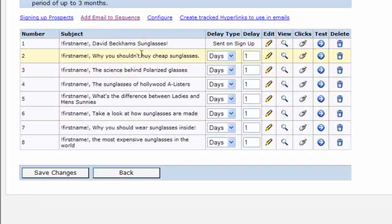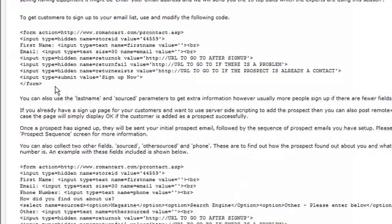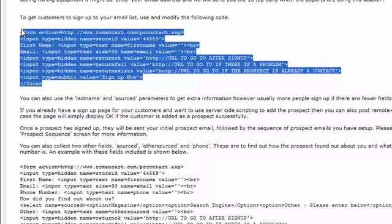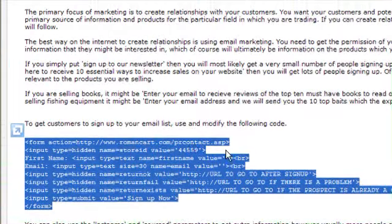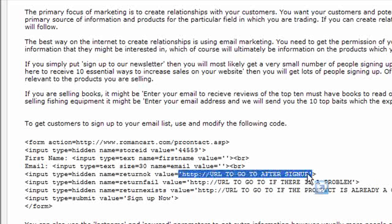So it's really great. You can do all these things. And how do you add it to your website? Well, I just showed you the example of it on there. How do you do that? You just click on signing up prospects here, and it gives you the exact code. There's a bit of code there. You can cut and paste it directly onto your web page. There's a couple of things you need to change in there. For example, you want to put a URL in there of where the customer should go to after they sign up. Where should they go if everything worked perfectly, which of course it should do every time.